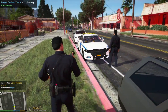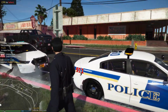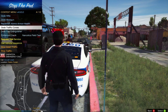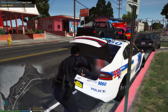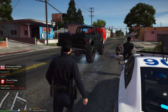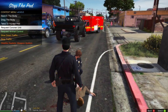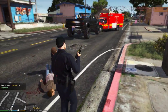Flatbed, assistance required in Toledo Bay. So it's already popping off in Toledo Bay. An aircraft crash in Toledo Forest. Code 99. All units respond. I need it. All right, we're gonna have to get cornered, it looks like. Yep. And the Sand King is pushing the ambulance down the street. Assistance required and polite to obey.